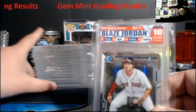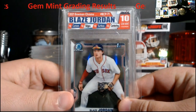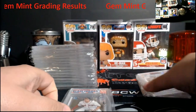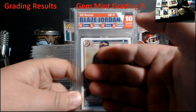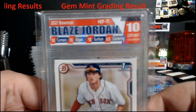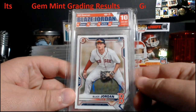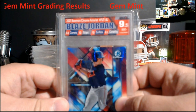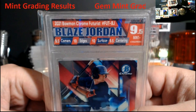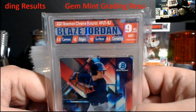And that goes right into the giveaway, everybody. So this is card number one for the giveaway, Blaze Jordan. And that's something that's inside the plastic right there, so don't worry about that. Next, another Blaze Jordan paper. There we go. Has a 9.5 on centering, 10 the rest of the way across. Pretty cool. And finally, one last Blaze Jordan. This is a 9.5. Had two 9.5s, two 10s, just like you'd expect to see with anybody else. It would come out to be a 9.5.